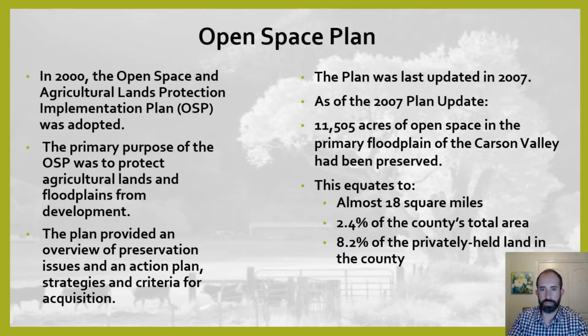The plan was last updated in 2007, and during that 2007 plan update, it was noted that over 11,505 acres of open space in the primary floodplain of the Carson Valley had been preserved to date. That equates to almost 18 square miles, 2.4% of the county's total area, or 8.2% of the privately held land in the county.